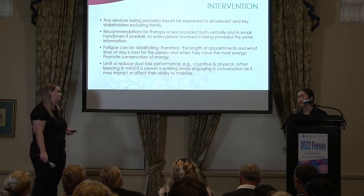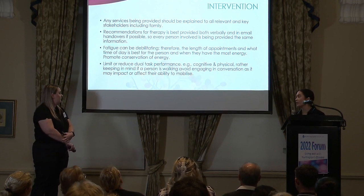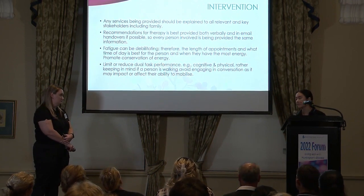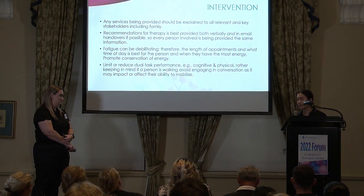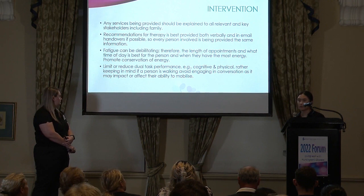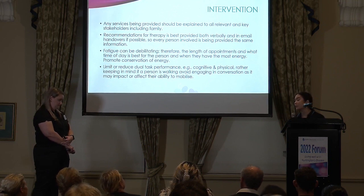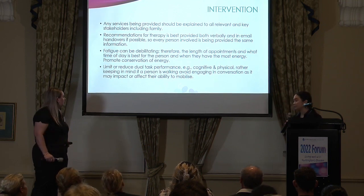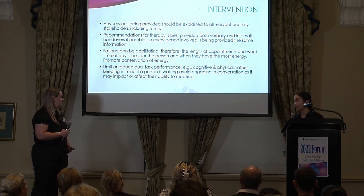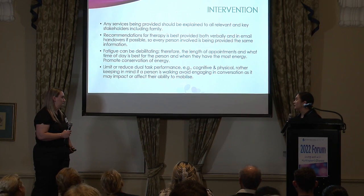And keeping in mind that fatigue can be debilitating, so we try to keep our sessions as limited to the capacity that the client has at the time. We work very dynamically with them and ensure that maybe we've future planned if we know that they can only withstand us for 30 minutes, especially in terms of equipment. That can be quite fatiguing in itself with transfers and whatnot. So in order to do that, a bit of future planning to have multiple sessions within that same week can definitely help that process as well.